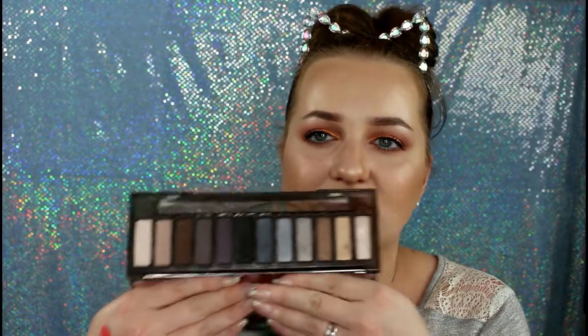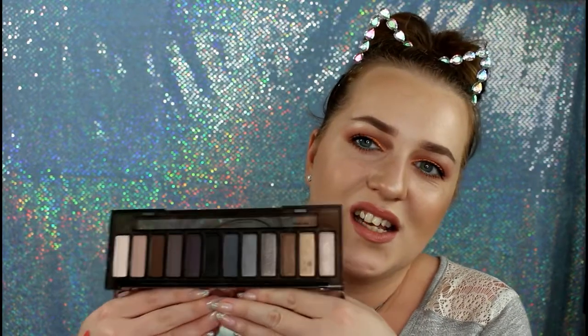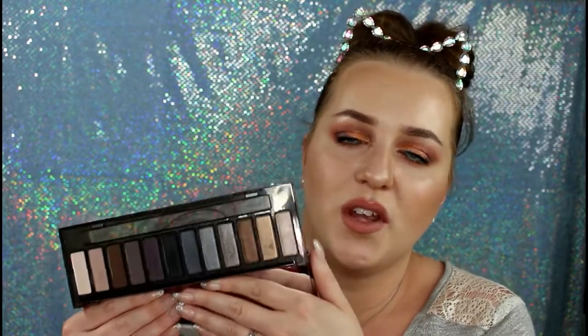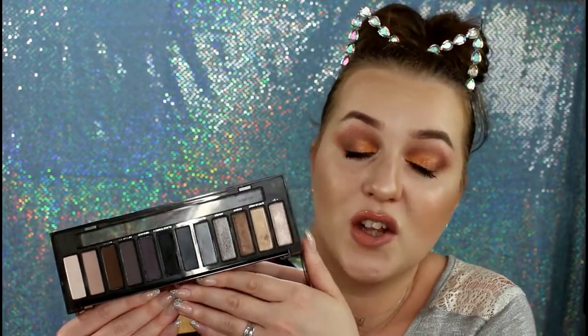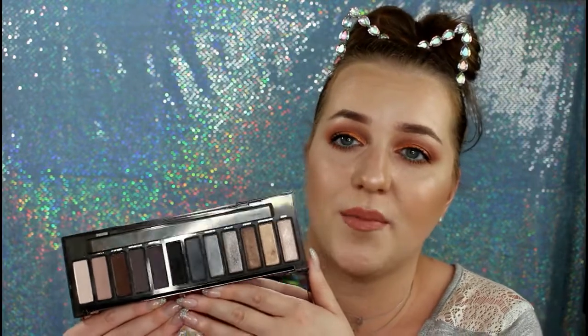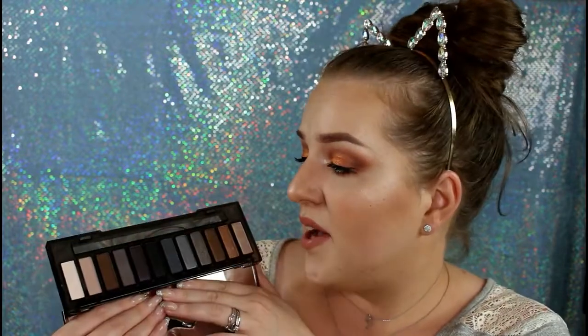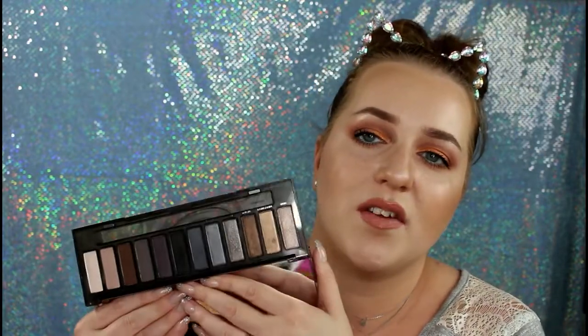On the other hand, this Naked Urban Decay Smoky palette, this one right here, when I first got it, I was in love with it, but as time goes on, I don't ever reach for it. Don't get me wrong, there are some really pretty colors in here, but the majority of them are cool toned, and I'm really into the warm ones, because they look so nice on my eyes and make the color of my eyes pop, whereas the cool ones don't. But still gorgeous. I might end up giving this away.